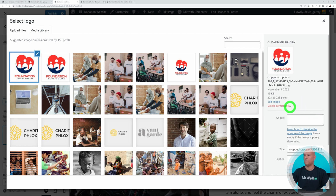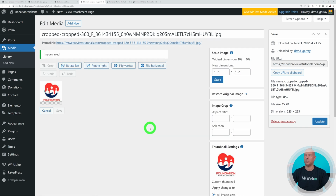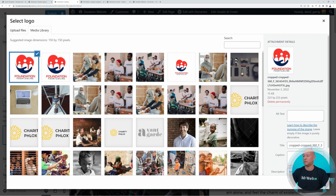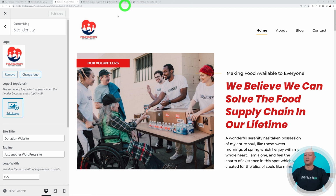Click on the logo itself, and now we're going to edit this image here. Click on that. Very good. And as you can see, 223 by 223. So let's try maybe half that, maybe 102, perhaps by 102. So let's scale this down. As you can see, this is the actual size. Now we can update. Very good. And now if we go back here, we can select this one, insert it again, and there you go. Now this is a lot better. You know, you don't want your logo to be too prominent and too big either. So this is just about the right size.